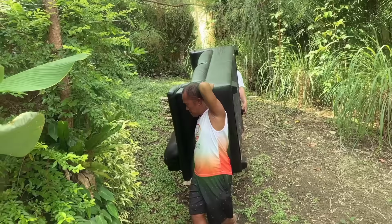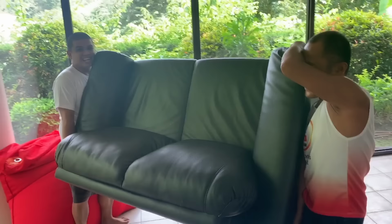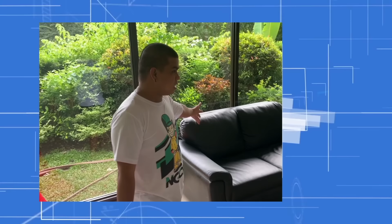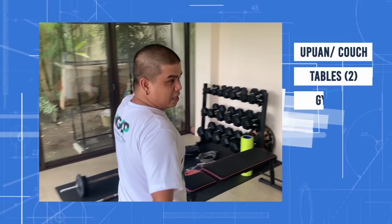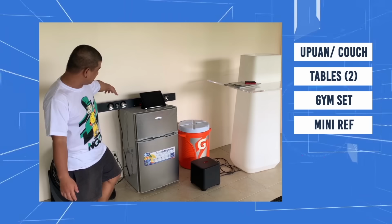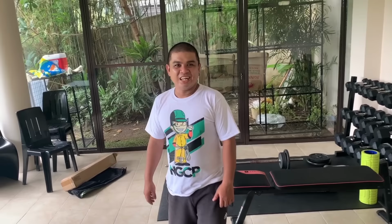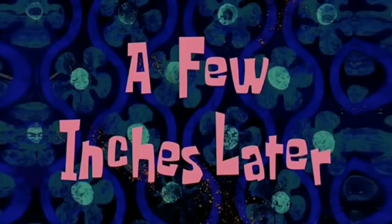Here comes the couch. Baliktad ah. Dati parang mukhang haunted, di ba? Kasi napakadumi. Parang siyang hotel. A few inches later. Kumusta?